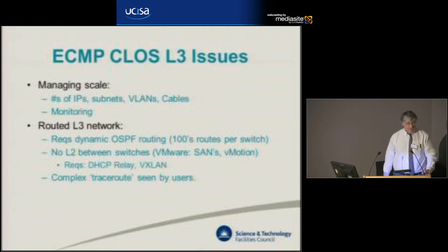So one of the things I was hoping to get from today is SDN. Ideally, we need something to help us manage this complexity. We're doing okay, but I'm not saying it's great. And it's also a routed layer 3 network, so there's a lot of things that don't really comprehend this.